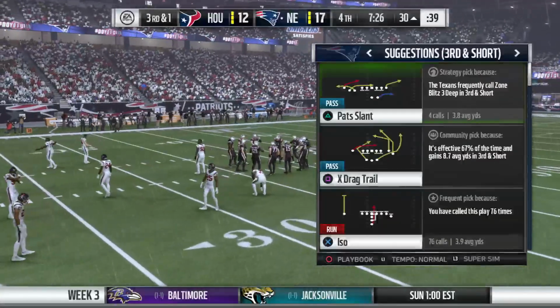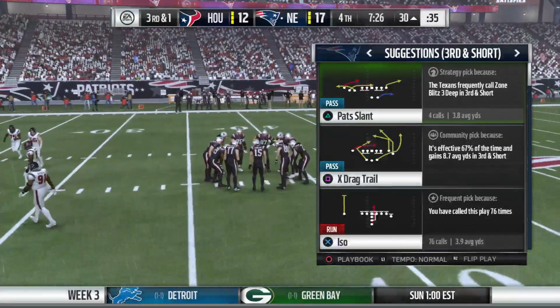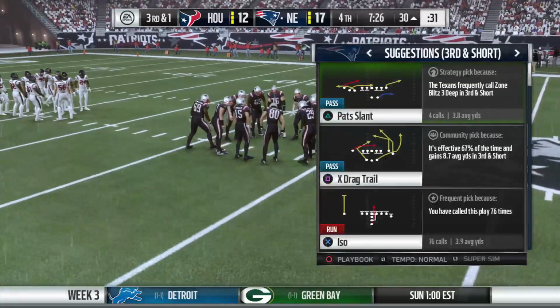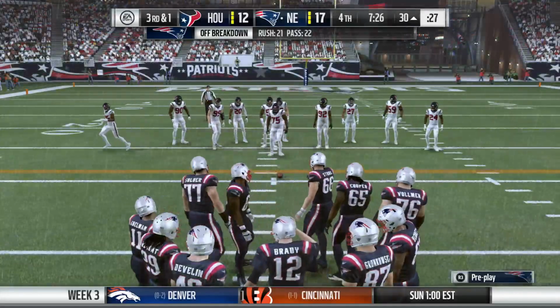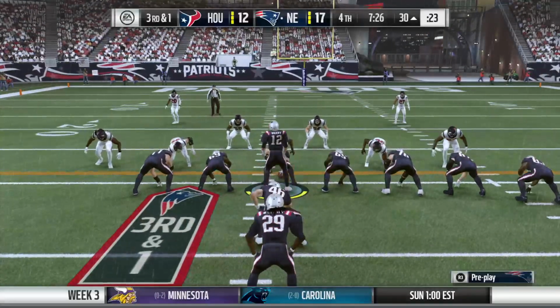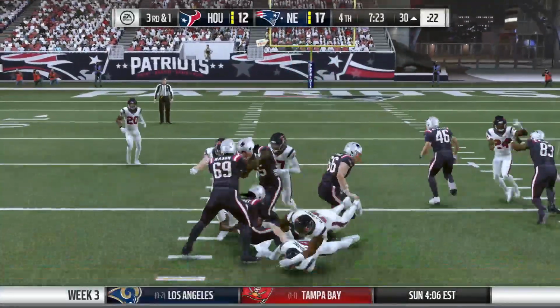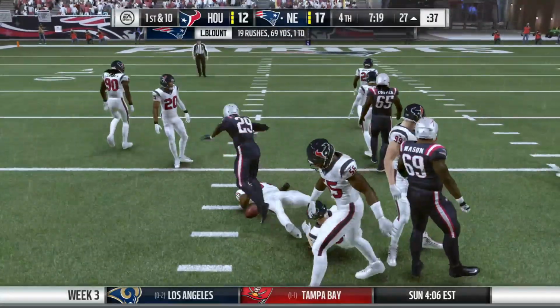This defense in need of a big stop in a tight game in the fourth quarter. Let's see if they can get that stop they need. Brady gives now the ball. And he's able to pick up the first before he's taken down at the 27.